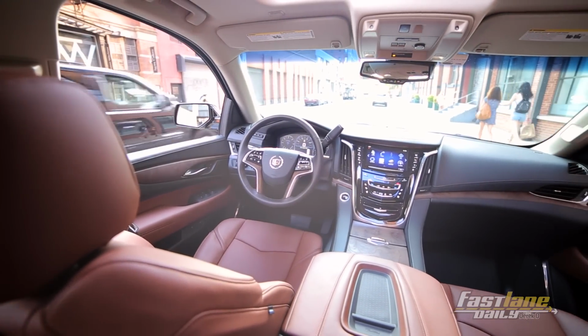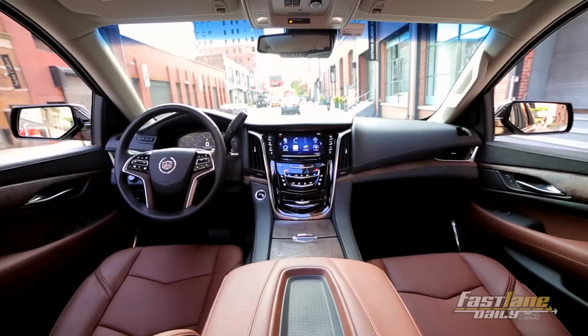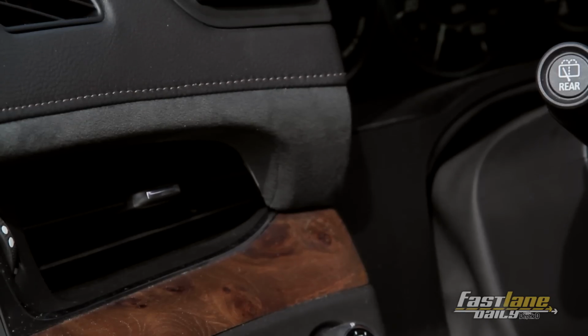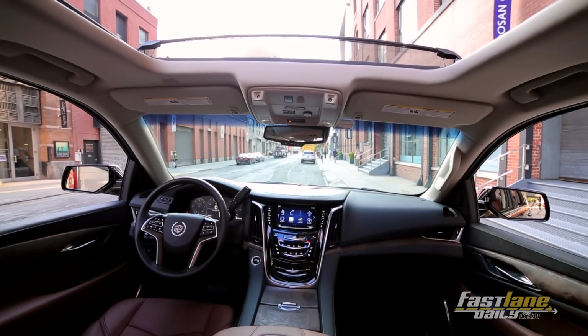The only thing that I would say probably needs a little bit of updating is this panel up here where the buttons for the lights and the sunroof are. It just seems a little bit out of place because everything else is leather upholstery, real wood, nice microfiber Alcantara type material. This piece, it just seems really out of place.